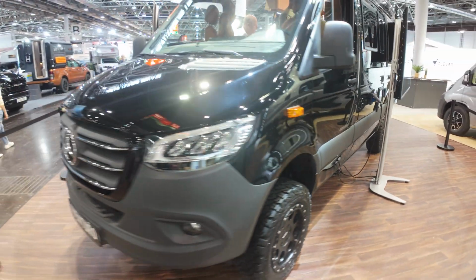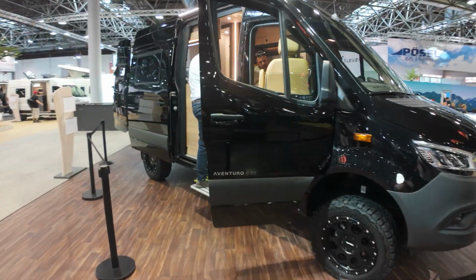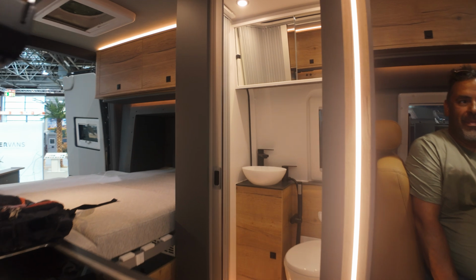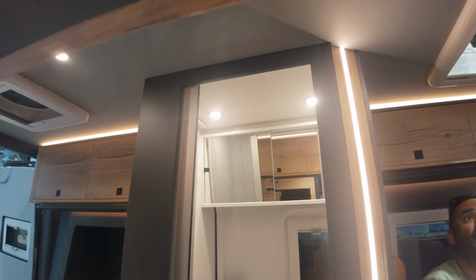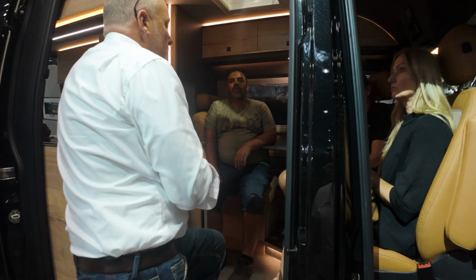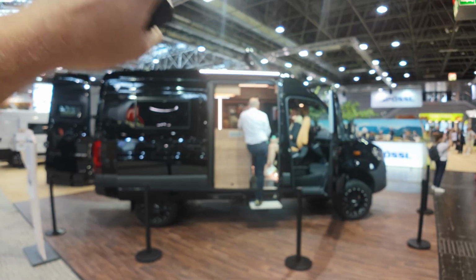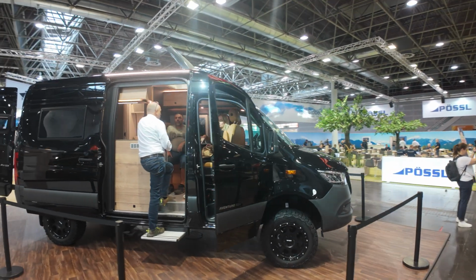Let's go around and take a better look from the front, and after that we shall be entering inside, but it's pretty like the Roadster X, with the same layout and design. And probably we shall be getting also a pop-up roof right up there, so you get additional family sleeping in.